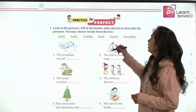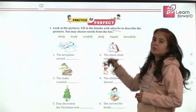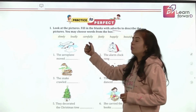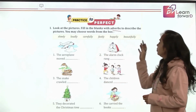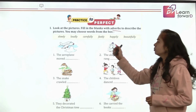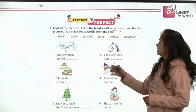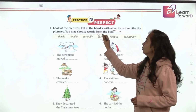Let's quickly do an exercise. Look at the pictures, fill in the blanks with adverbs to describe the pictures. So some actions are going on here, and the help box is also given: slowly, loudly, carefully, fastly, happily, beautifully. Let's see what actions go with these adverbs. Plane, the aeroplane moved how? How does it move? Fastly. So this is your number one.